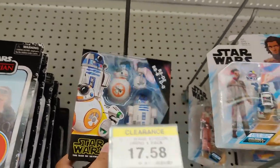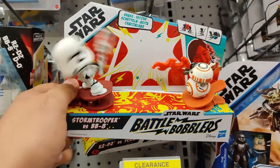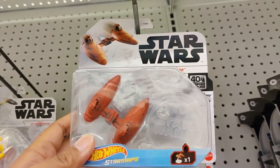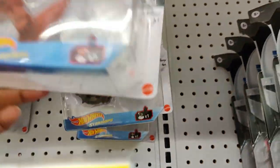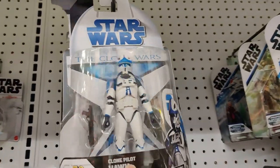R2, but I don't like the rolling feature. It kind of wears me out. Yeah, these bauble battlers. What the heck are those? I don't understand. Starships, which are really cool. The Naboo, Cloud City Cloud Cars. There's Darth Maul. Very cool tie-ins. And, of course, the Naboo Speeder. Very cool. Oh, there they are.